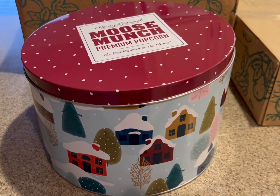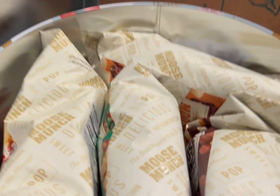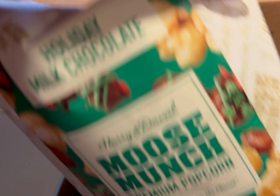Okay, so this is pretty. This is a nice size tin also. Inside are 4 bags of the Moose Munch popcorn. We have dark chocolate peppermint bark, dark chocolate salted caramel, holiday milk chocolate, and then this last one is churro.